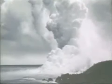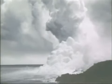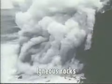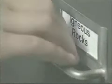As the lava cools, it solidifies and turns black, forming rock. Here lava is flowing into the ocean, where it will cool, creating new land. Rocks formed from the cooling of molten rock underneath the Earth and on the Earth's surface are called igneous rocks. Here are some igneous rocks from around the world.